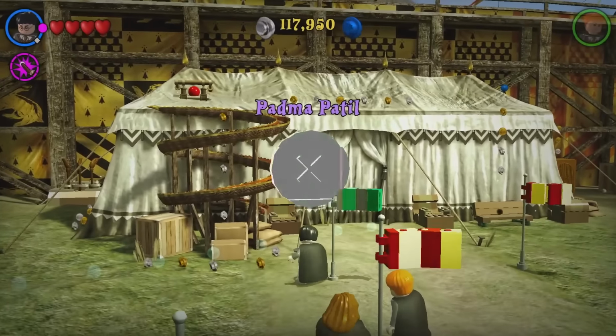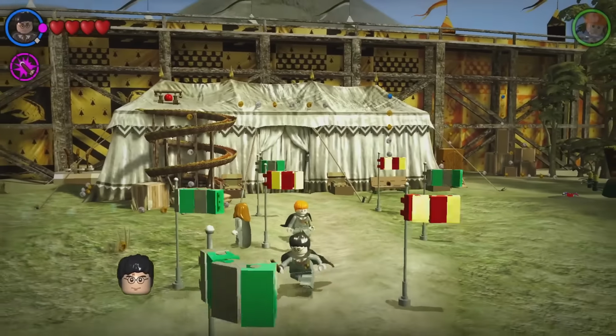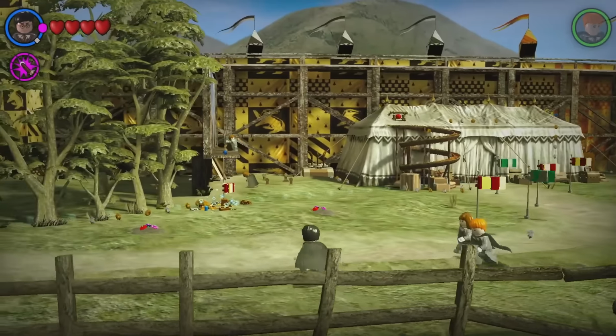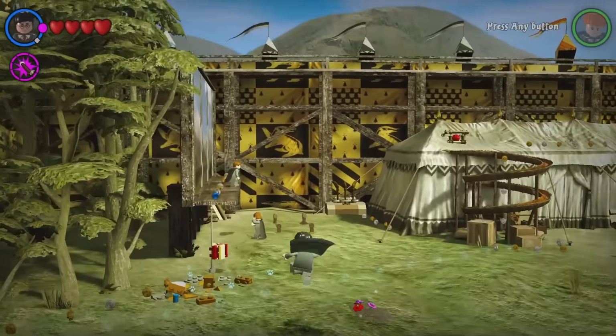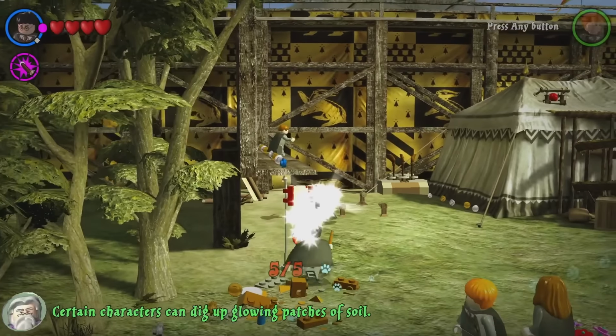Wait, what is that? Who is this? Padma Patil? I don't remember this. I vaguely remember the name, I don't remember the character, though. Wait, oh, there's the last one. I was wondering, I'm like, wait, where's the last one? There's gotta be another one around here somewhere, but there it is. Oh, certain characters can dig up glowing patches of soil.